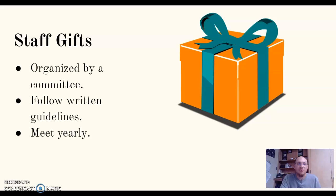Okay, staff gifts. This needs to be organized by a committee. Here at Medicine Lodge, we have a kind of committee, a few teachers or staff members that get together and decide. One usually handles all the cards, another is in charge of the money, kind of the treasurer, and then somebody else does a lot of the planning for different events.